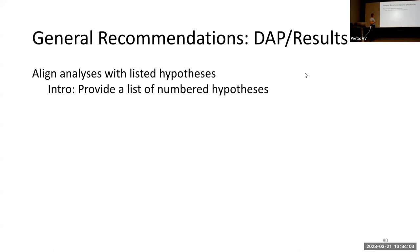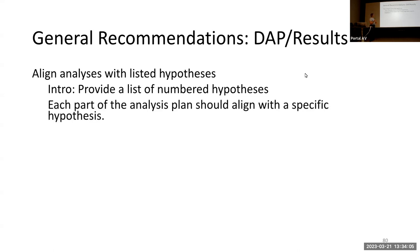So provide that list in the introduction section, and then each part of the analysis plan should align with a specific hypothesis. Again, even getting down to what specific parameter, what is the test statistic you're going to use, and what alpha level are you going to use. If you're doing null hypothesis significance testing, if you're doing some kind of Bayesian approach, then you might say, I'm going to use the highest density interval versus the Bayesian credible interval. Those are two different choices that you can make. So even in a Bayesian approach, you might still have different things that you would need to specify.